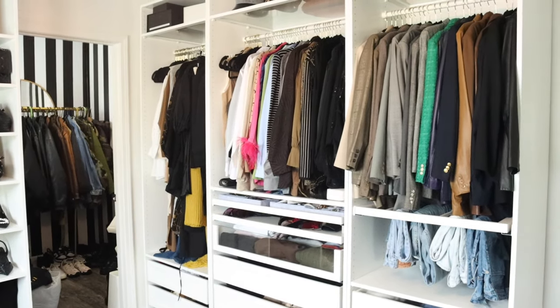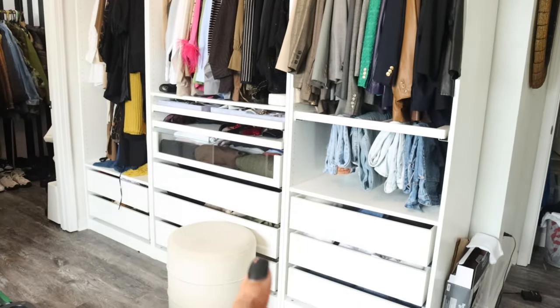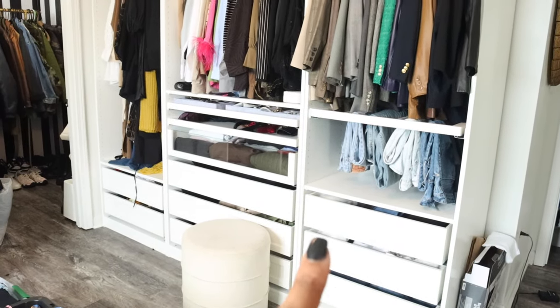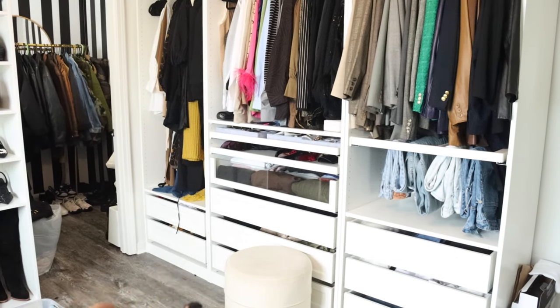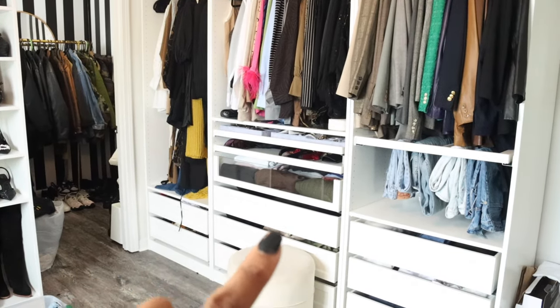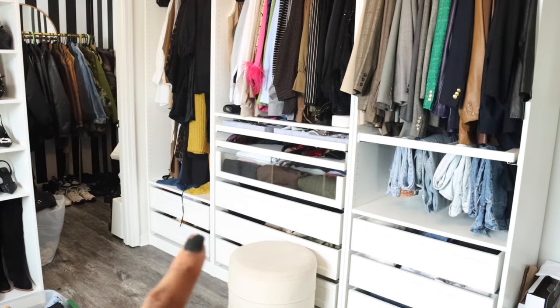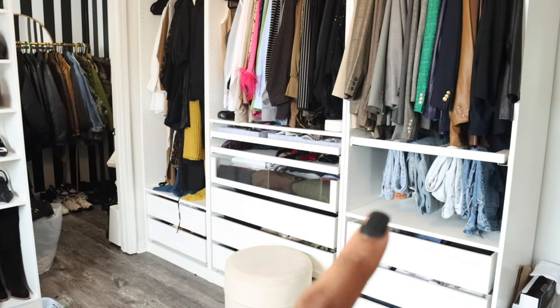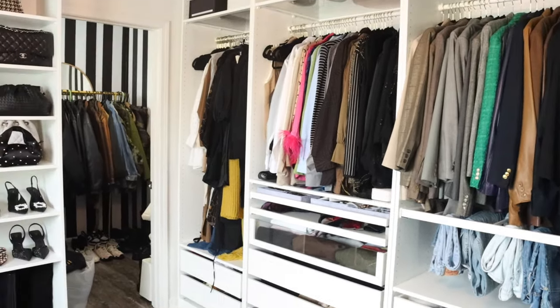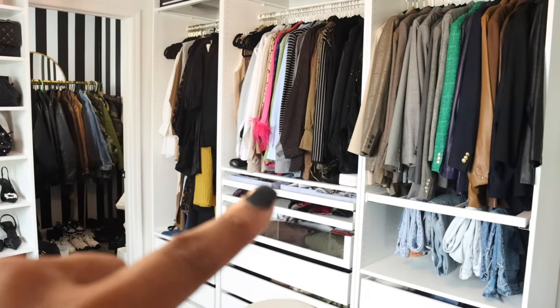It's always changing. So just really quickly, I have my blazers, my denim, and as you saw earlier, my shirts and tops are in these three drawers. These three drawers house my bottoms, my skirts and winter shorts, fall shorts, and trousers in that second drawer. Third drawer is denim that doesn't fit over here. And up above that are my sweaters and accessories.